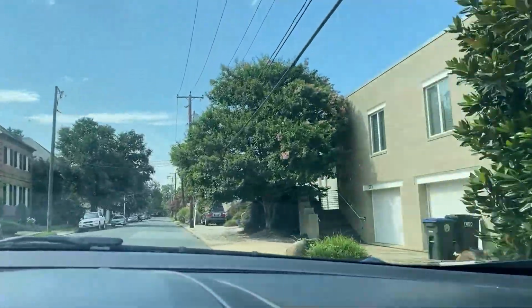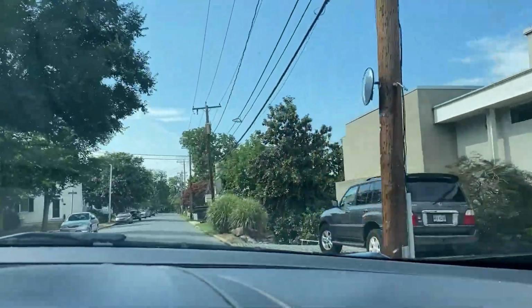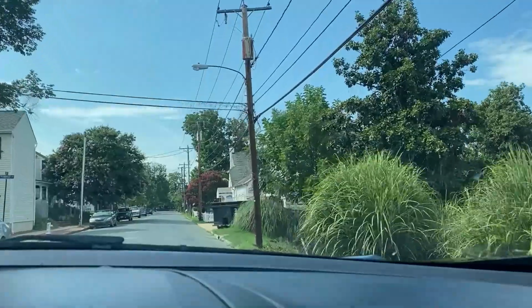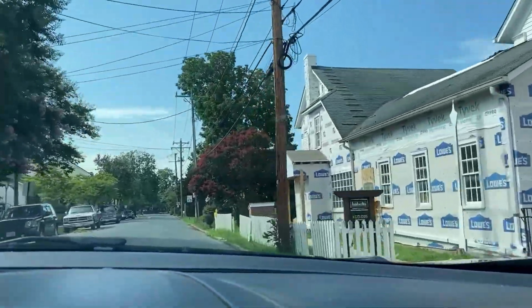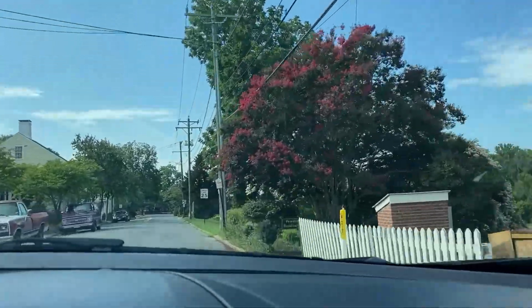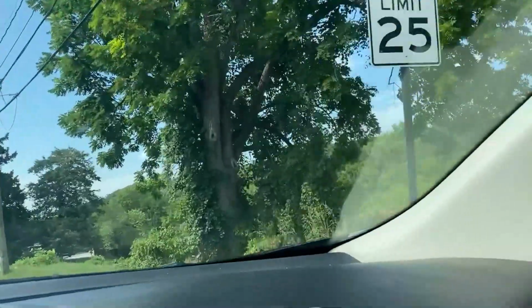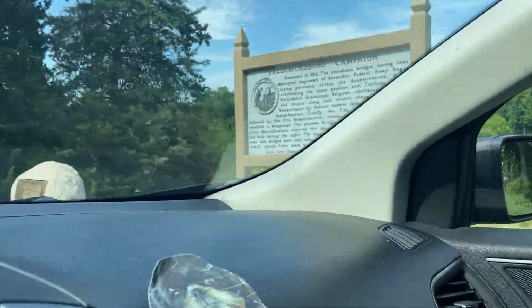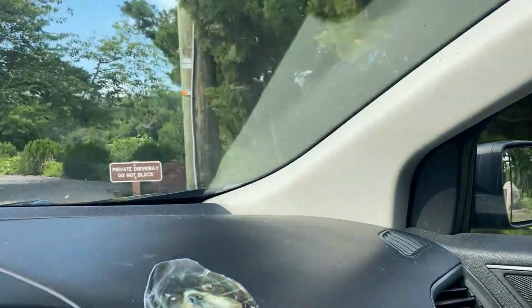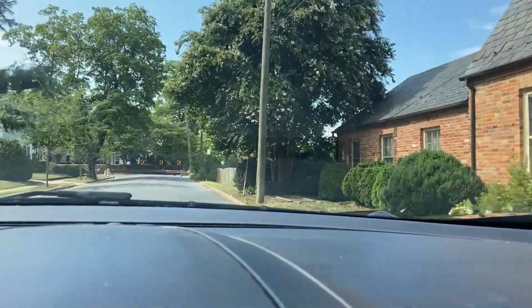There's the library. So if you're a book lover and want to come just hang out, chill, attend some free events, the library offers that and more. Here we have the waterfront area. You can sit and chill by the water.